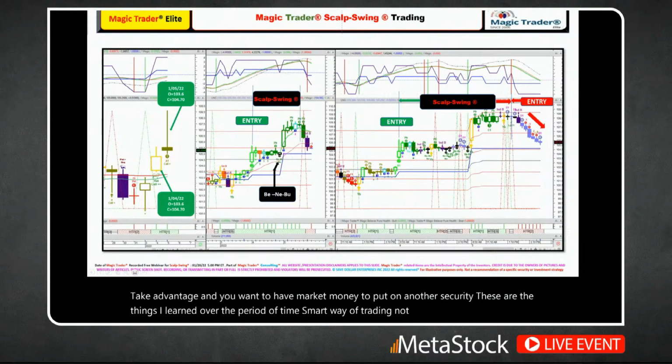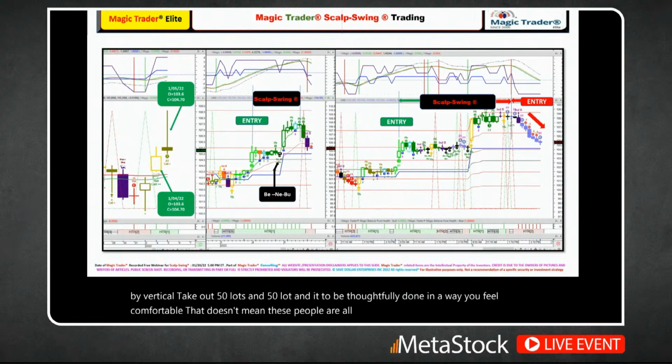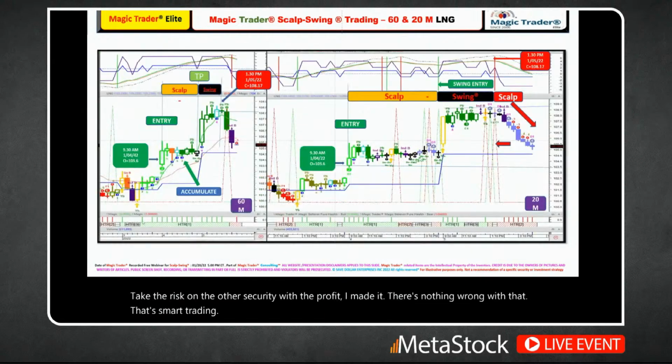All right, take 50% off, or what you call, take out 50 lots and a 50% lot. And it has to be thoughtfully done in a way you feel comfortable. That doesn't mean these people are all wrong. This is the way they trade, but I want to take market money and take the risk on the other security with the profit I made. There's nothing wrong with that. That's smart trading. So let's go back here.